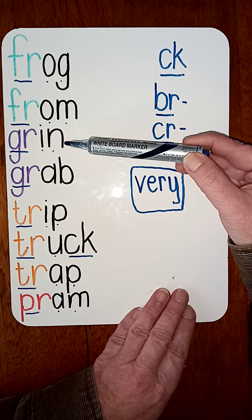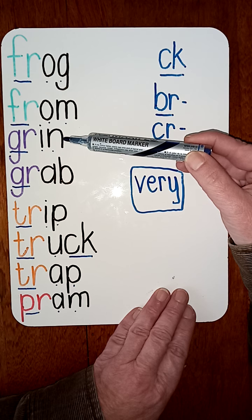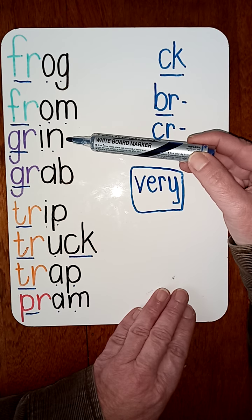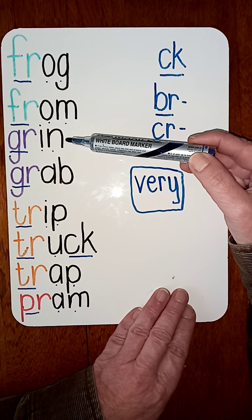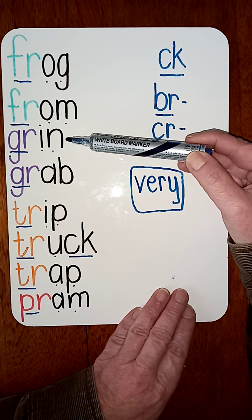Grin. Sometimes when people are being silly, then they have a silly grin on their face. It's almost like a smile, but a smile is something happy and something good, that when we see something that makes us feel really good inside, we have a lovely smile on our face. A grin is like a smile, but it's not as happy as a smile, and sometimes it can be a little bit silly.